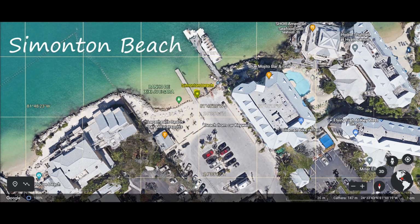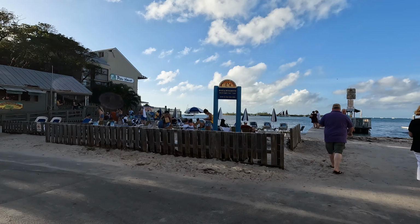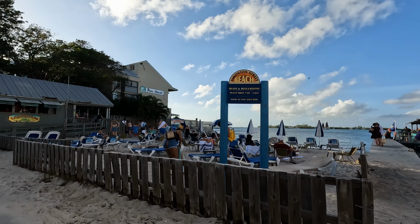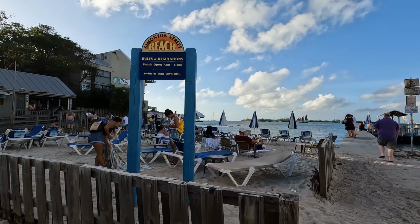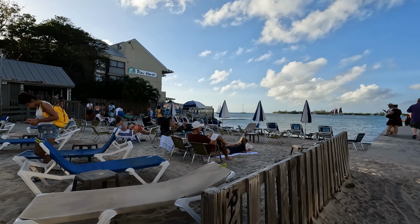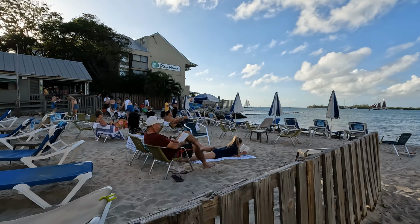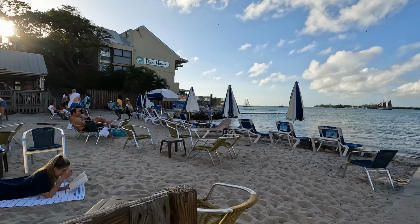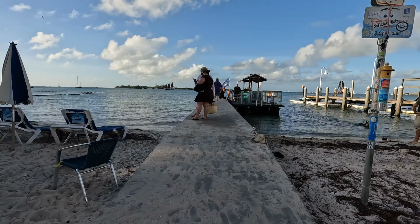And last but not least is Simonton Beach at the northwesterly end of Key West. It's a really tiny little pocket beach. There's public parking, but it's metered parking. And you'll see there's, I think, a restaurant serving drinks and renting chairs here. Small beach, but it's the only beach on the north end.